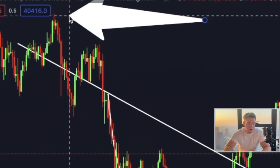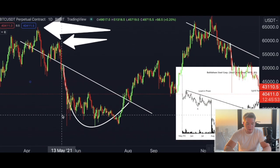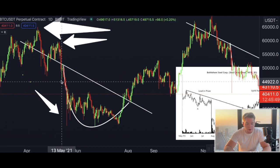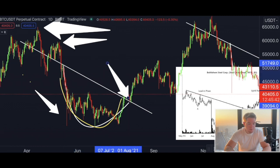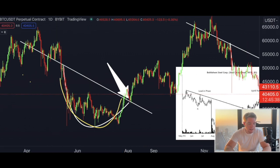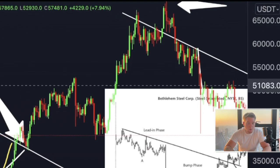You have your lead-in phase here. You have a lower high. Then you have the drop to the downside with the rounding shape of the bump. And then you have your breakout with a retest here. And then you can clearly see that we have our upward run all the way to the all-time high of approximately $69,000.